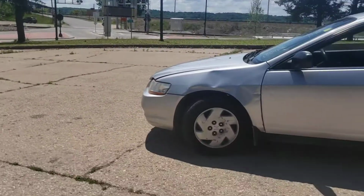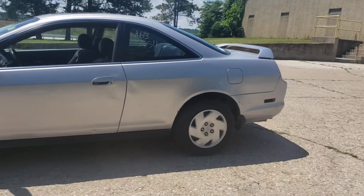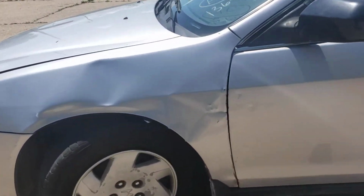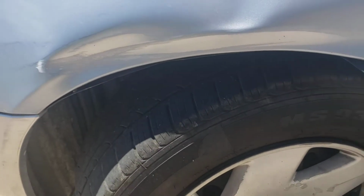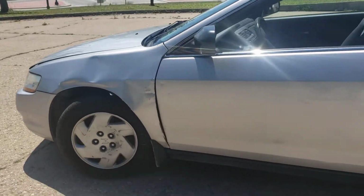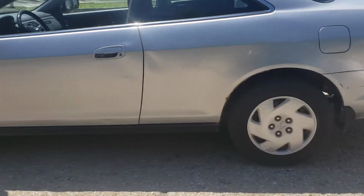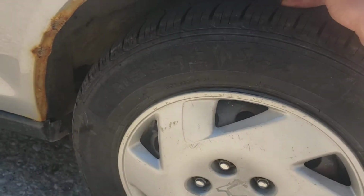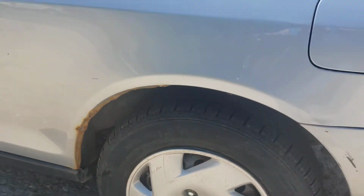All right, so 2000 Honda Accord. Just a little two-door sporty thing. You got a little bit of a beading here. I don't know what they did, maybe playing bumper cars with a pole or something. Tires are about 35%. There's a little bit of rust right here back on the wheel well, just beginning. Rear tires are probably 65%.